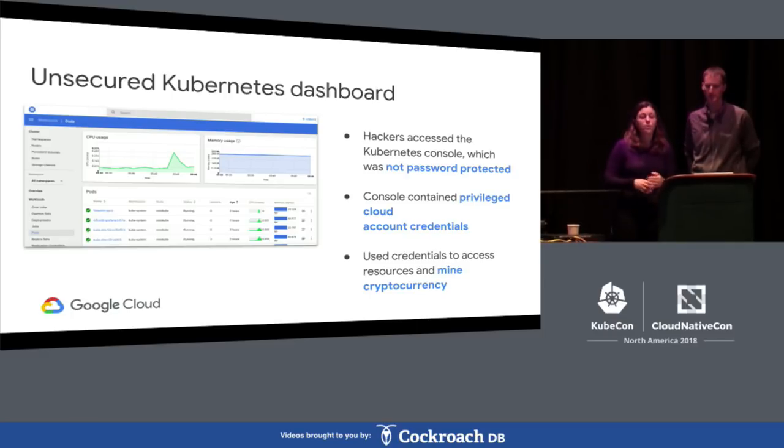This is exactly what happened to Aviva, Tesla, and Weight Watchers. In all of these cases, the teams had deployed their dashboard on the public web with no password protection and had privileged cloud account credentials in those dashboards. In all of these cases, hackers took these, or in some cases, researchers found these, logged in, and started mining cryptocurrency. This, sadly, isn't unusual. In fact, Lacework estimates that there are over 20,000 public dashboards, of which 300 are not password protected.